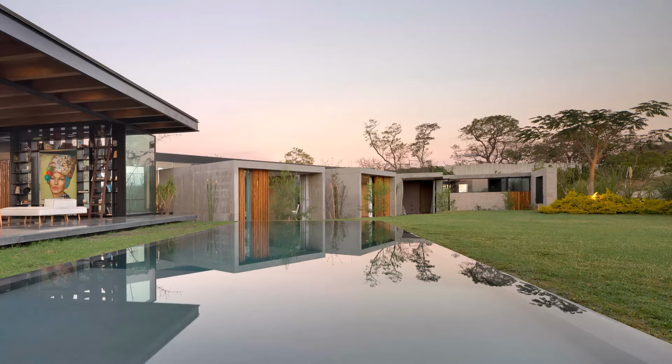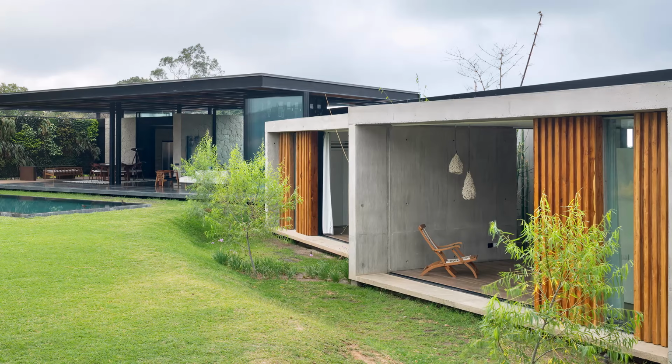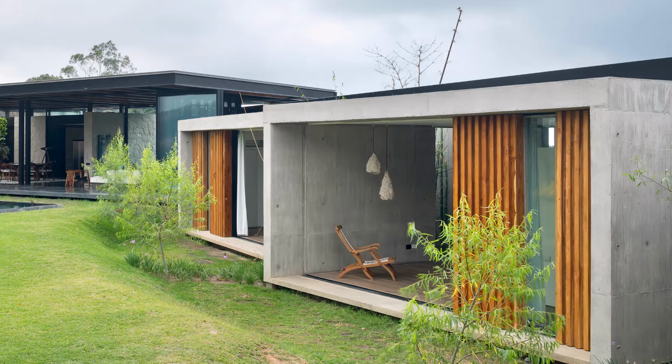But the connection with nature goes beyond the view. A vertical garden graces the east side, providing privacy and a cozy ambiance. It even incorporates herbs for your outdoor culinary creations.